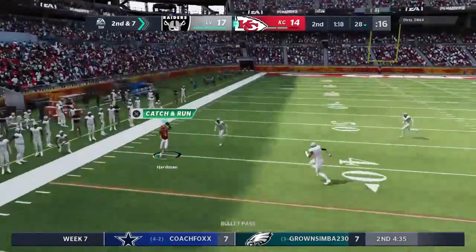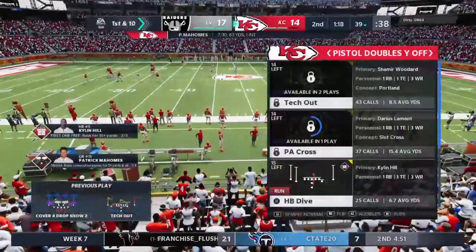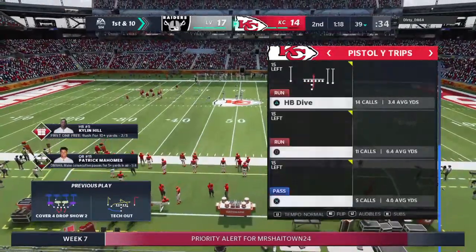Throwing again on 2nd down. Mahomes. This pass going to be caught by Hardman. He's got this almost to the 40 before going out. 11 yards there, 1st down.